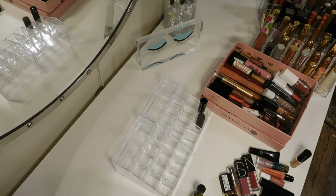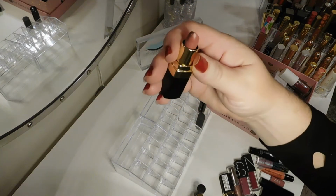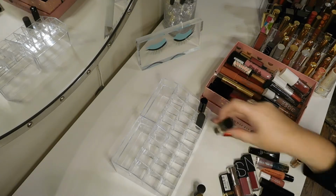Then I've got Sand Wash Pink from Bobbi Brown. That is, again, a really pretty shade. I guess I'll keep that one. I need to keep one of these mauve nude lips. It's pretty.